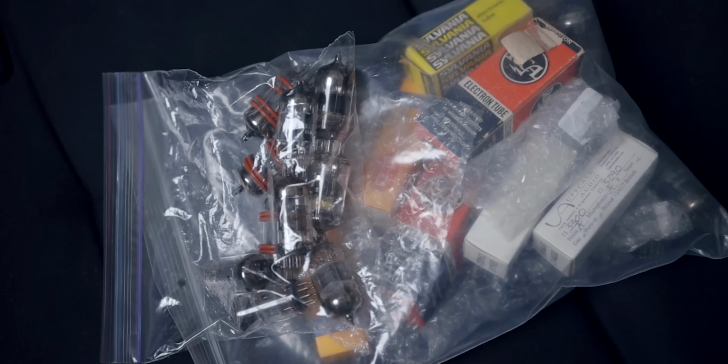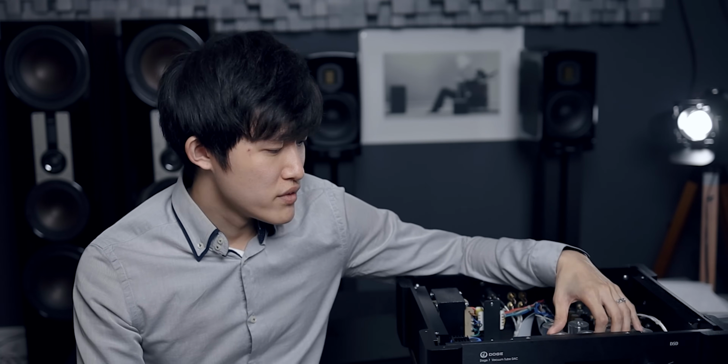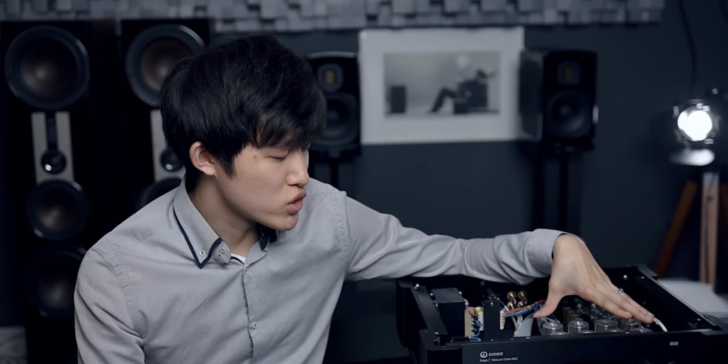Now the next step up, and I've tried tube rolling with many different tubes, I find that other tubes that are made in the modern day are kind of a side grade rather than an upgrade. So I find these tubes to be just a perfect match with this tube DAC. If you want to upgrade, the next step would be to go to something like a new old stock tube, like Telefunken and stuff like that. But that will get very expensive very quickly, and it won't be a drastic change because these tubes are already pretty darn good.